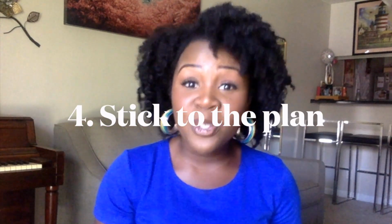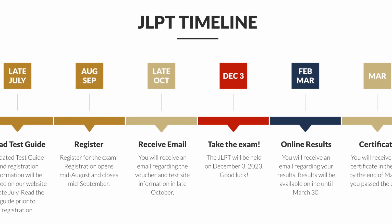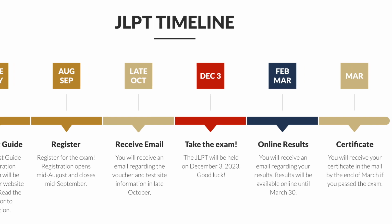And that leads us to point number 4, stick to it. Stick to your schedule. Believe it or not, this is a really tricky part because if you're committing to something for 4 months, 6 months, 8 months, 10 months, 2 years, then naturally you're gonna kind of fall off the bandwagon and there's gonna be days that kind of throw you for a loop. Make sure you stick to your plan. Whatever your plan is, make sure you stick to it. It can be hard, but make sure that you're holding yourself accountable.